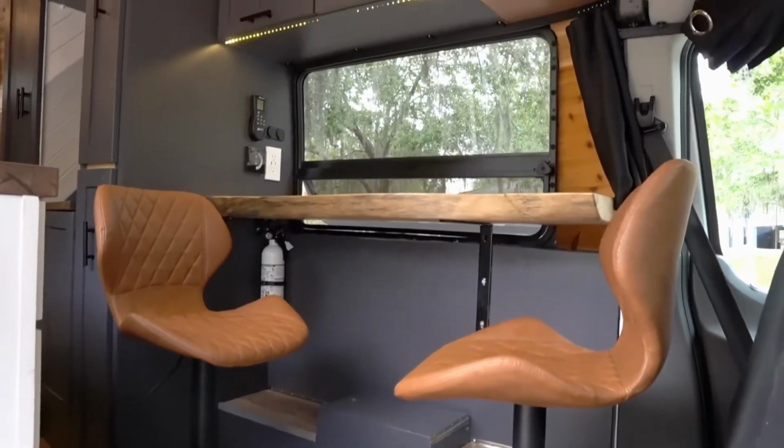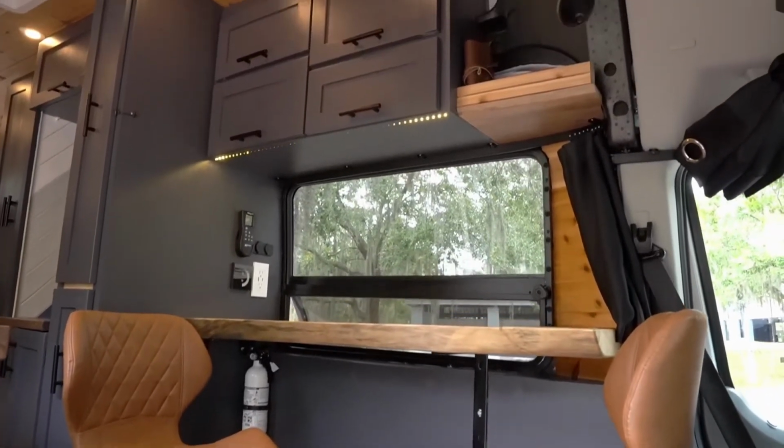Starting with a build on the driver's side, you'll see that I did a breakfast bar kind of layout over here. My brother actually gave me this idea, and great idea, thank you, bro. I've seen a lot of times people do more like a booth seating where you sit across from each other, which is also good, but I like to try and do things that I don't see super commonly. So I thought it would be cool to try and do a breakfast bar with a window so you can kind of look out at whatever you park next to.